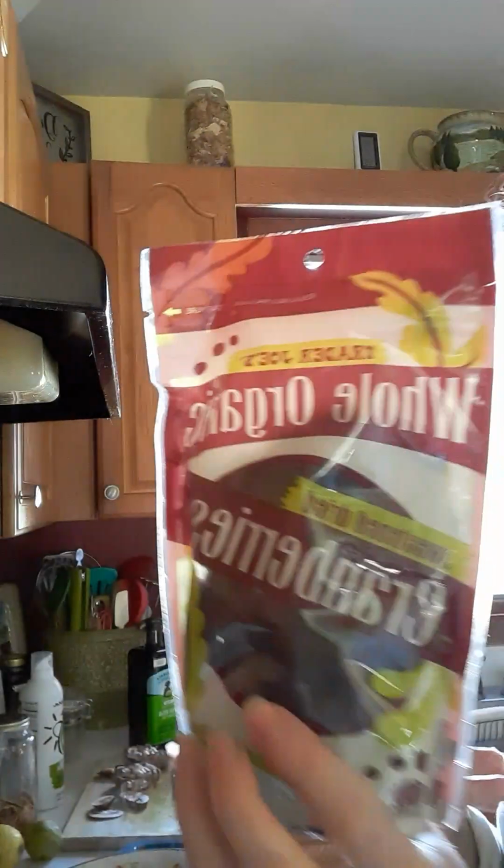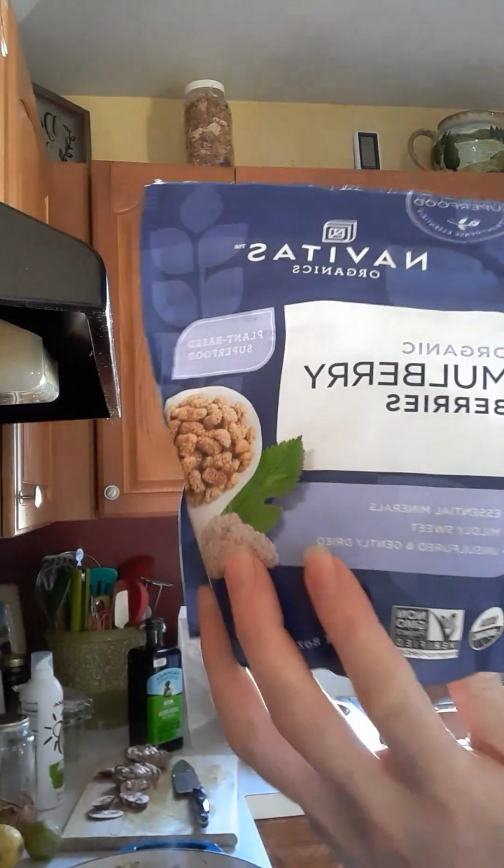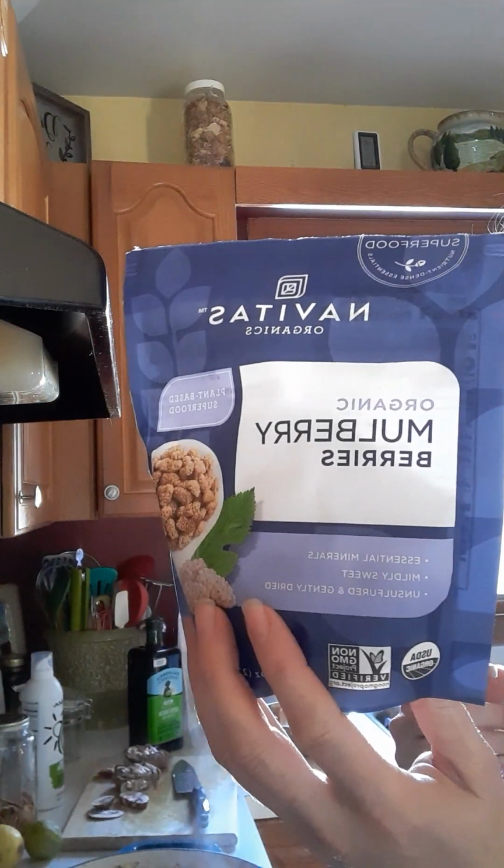I was hoping to get their apple chips. They used to have them. They don't have them anymore. Well, they didn't have them today. So I got a bag of dried mango because I thought that would smell really good in the simmer pots as well. I have some cranberries here. These are the mulberries I had. I bought these to do a tincture with them, but the tincture did not taste good. So I was like, oh, I have these, let me use them up.